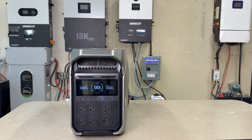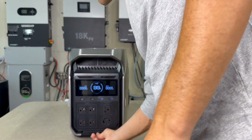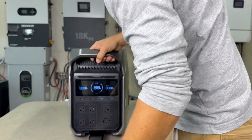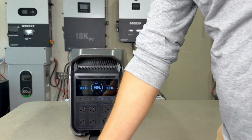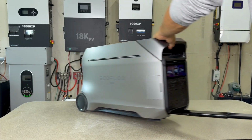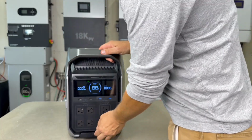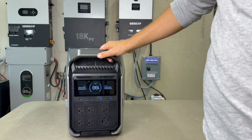Then last but not least, this thing is 114 pounds, I think. So you're going to want to use the wheels if it's on the floor somewhere. Rolls around fine, no problems. It's actually pretty easy to move around once you do that. But yeah, getting it up on the table here was nice.